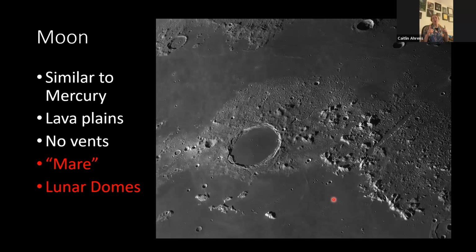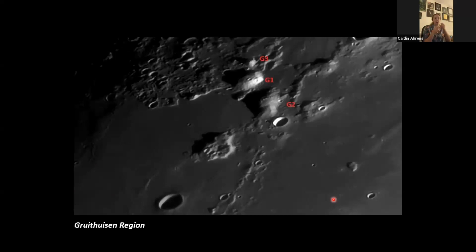However, you can have lunar domes, and some of those domes do have small little vents. So it really depends upon what kind of volcanism you're looking at: mare-scale lava plains or cute itty-bitty domes here. So, Gruithuisen domes, and a lot of these are confirmed through CCD imaging on ground-based observatories, which is cool.